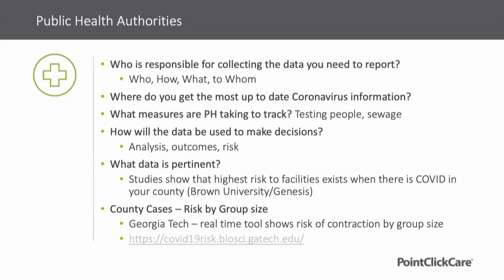What measures are public health taking to track, for instance? Are they just testing people, or are they also doing some innovative things like testing sewage and looking at effluents for the presence of denatured COVID, in which case they can then go in and test or target those communities? How will the data be used to make decisions? What is the analysis and the outcomes, and how do you determine your risk for closing down your doors to admissions, for example? And what data is actually pertinent to you?